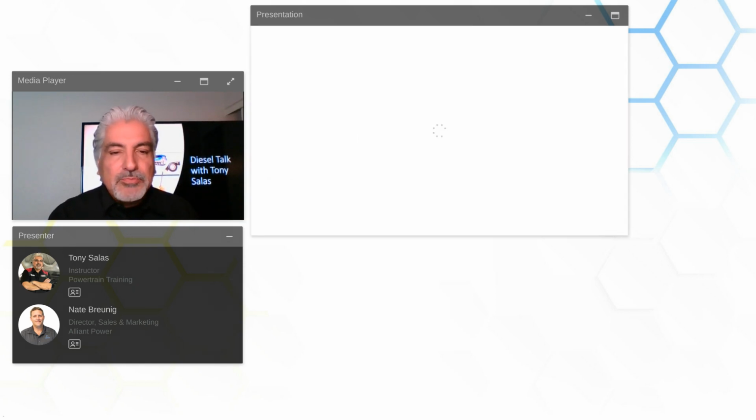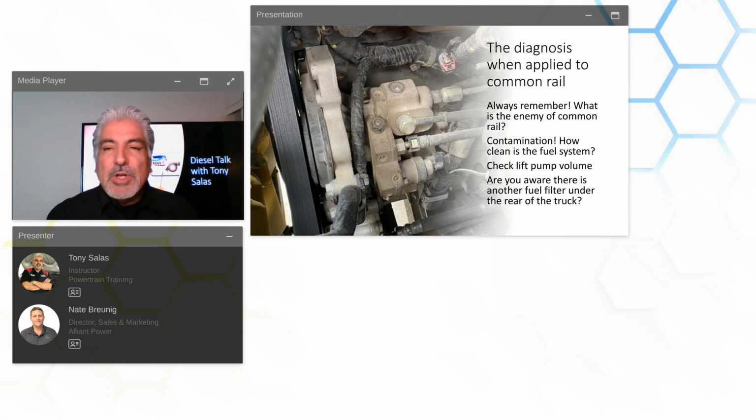The other thing is, what diagnosis do you need to remember? Well, contamination. Mike also talked about this, and had I known he was going to cover some of this, I would not have put it in my slides, but it's a good review for you. In this case it's contamination. How clean is the fuel system? Make sure that you test fuel. It is amazing how many technicians will replace injection pumps and injectors, the high cost parts. Let's face it, they're not cheap.